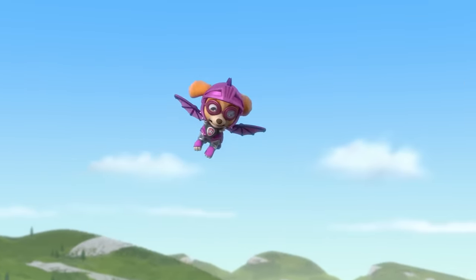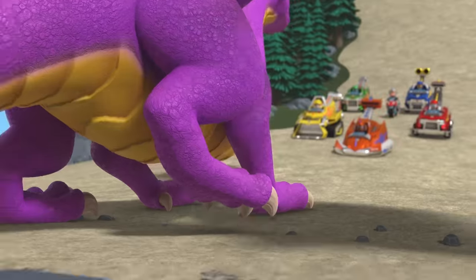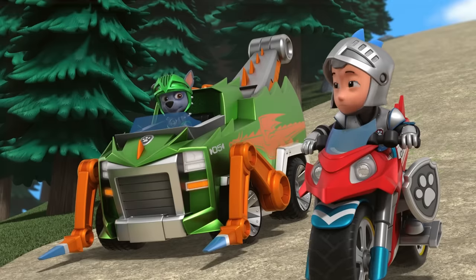Oh no! The mama dragon thinks we're trying to hurt her babies. Rocky, use your talon hook to snag the wagon. On it!